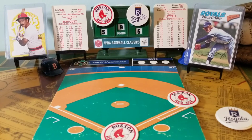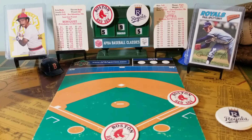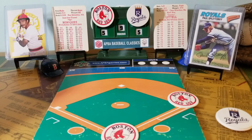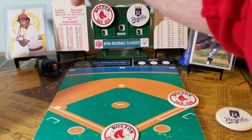The Royals will go to the bullpen, and they're going to bring in Mark Littell. He is a grade C pitcher with a XY modifier. He'll be pitching to a right-hander, Juan Beniquez, so that makes him grade B for the first batter only. Burleson is average speed at first.